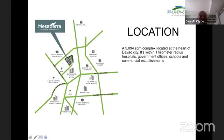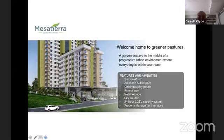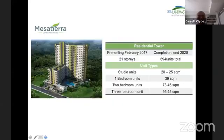So just to give you an idea of the amenities. It has a garden atrium, adult and kiddie pool, children's playground, fitness gym, retail arcade, sky garden, 24/7 security, and CLI property management. So 694 units are going to be turned over, majority of which are studios. We have 1 bedroom, and 2 and 3 bedroom at the penthouse floor.